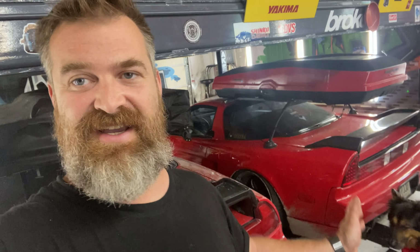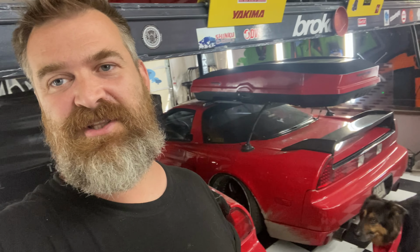Cassius sometimes is a little hesitant to get in it. We've done a few hours of riding in it. When we're in it, he's fine most of the time. He doesn't like when I go full throttle downhills. I've noticed that. So I keep it a little slower for him.